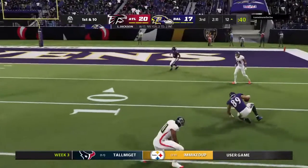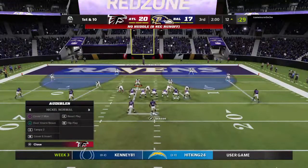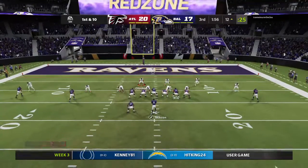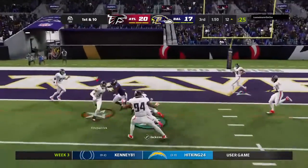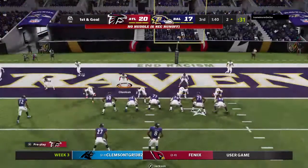Meanwhile, Jackson's throw into the hands of Andrews. From down at the 12, it's 1st and 10. From the gun, it's Jackson. Being chased out left. And they corral him just a couple yards shy of the end zone.